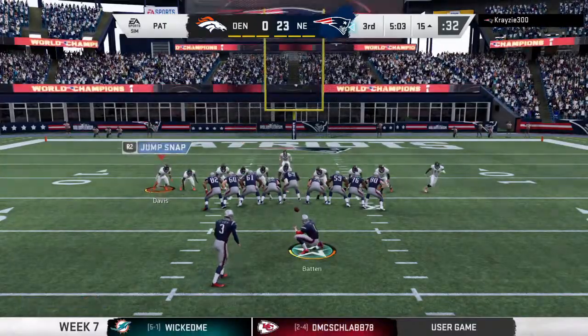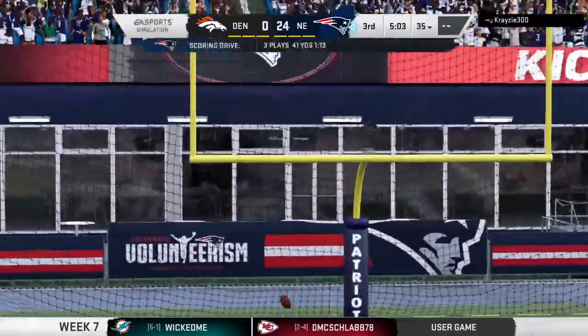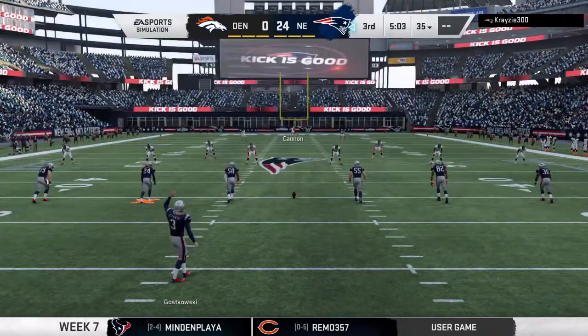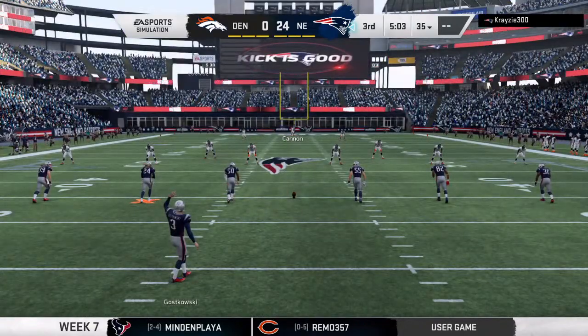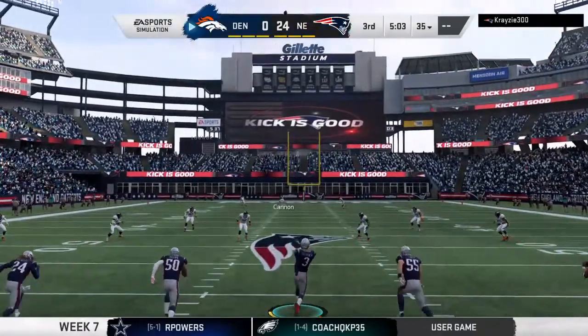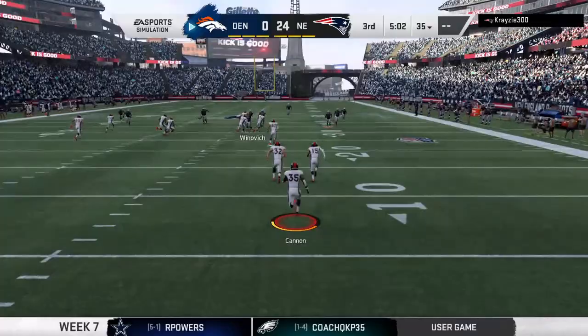And the first turnover on defense. Patriots lead by 6 points. Extra point good by Gostkowski. And the lead is now 24. Gostkowski now after the touchdown. He'll send this one away. This is taken at the 3.